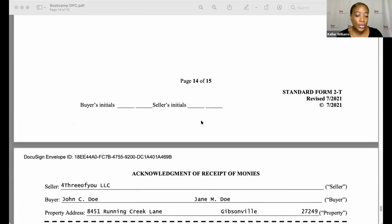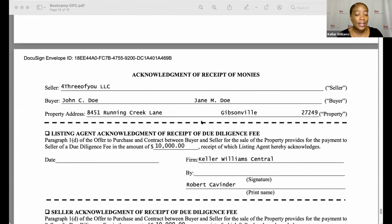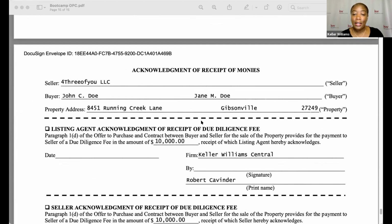And of course, acknowledgement of receipt of monies. Please have your client sign, and the escrow agent sign as applicable.